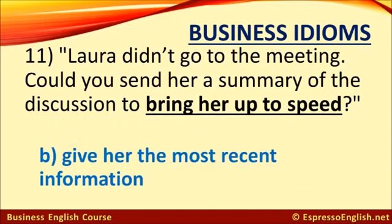Bring her up to speed means B. Give her the most recent information. If someone is up to speed, it means they are fully informed about the latest information. So, to bring or get someone up to speed is to give them the most recent information so that they can be up to date on the current situation.